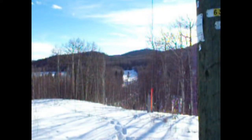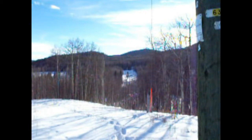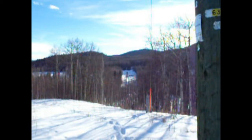Okay, so this is probably the highest point in the southwest corner, and you can see 352nd Street curves around and borders our property.